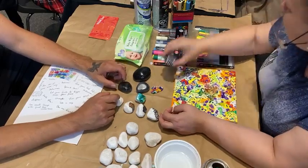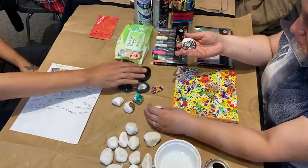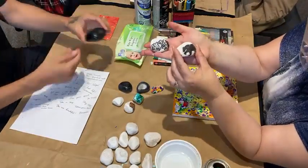So cool. I'll pass this to look at. Okay, these rocks. I'll go get some rocks this week. I'm going to buy a bag of rocks. Yay! Awesome. So these are not varnished yet.